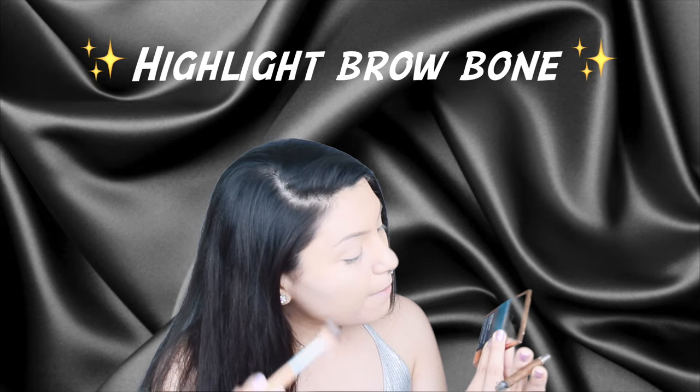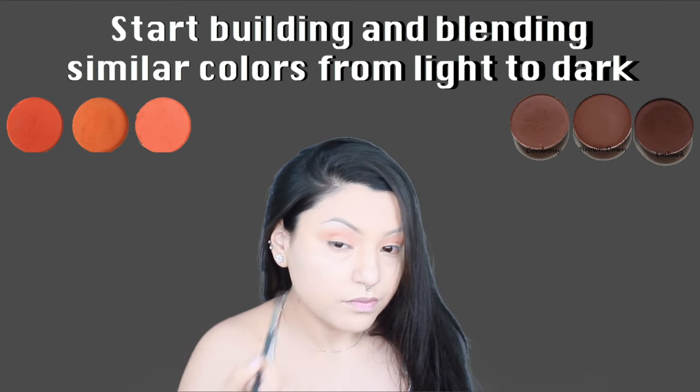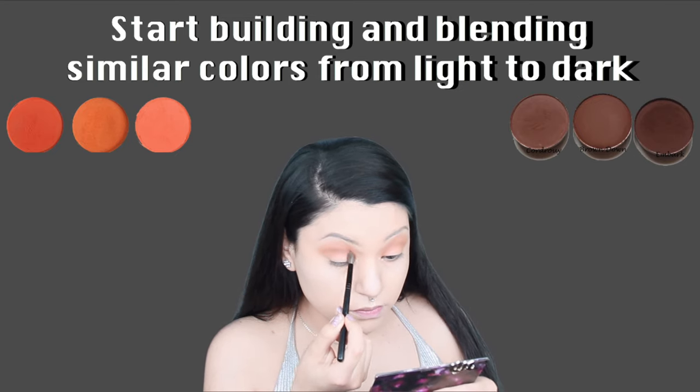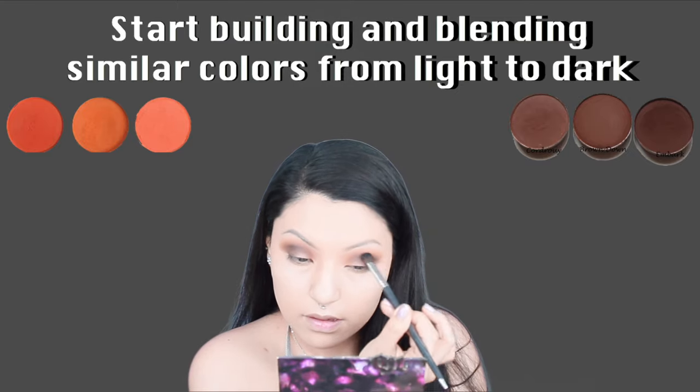Hold up. I love these Permanent Press Deluxe Pearl Fusion shadows. That's a long name. But to make it short, this stuff is bomb. Yeah, wet to dry, so everything's better when it's wet, you feel me? It's just how it is. So just blend the heck out of this.